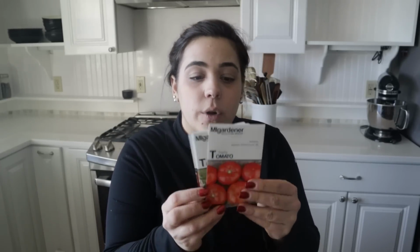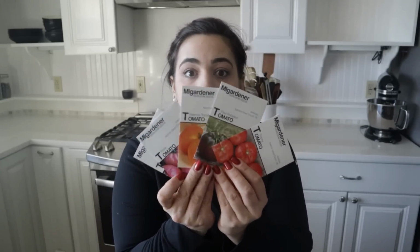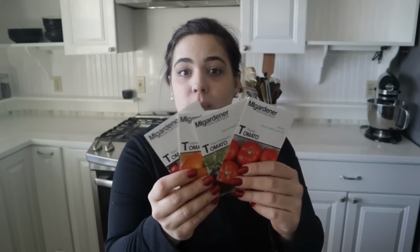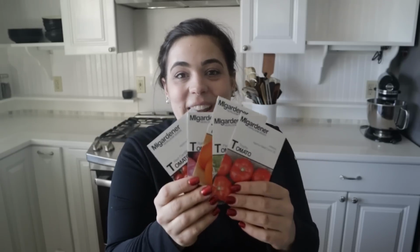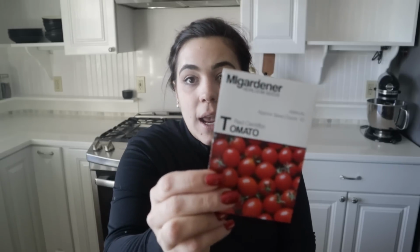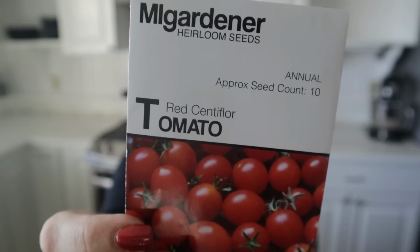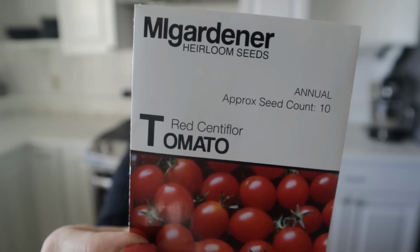The next thing I ordered were tomatoes. Did I need more tomato seeds? Probably not. Was I gonna order more tomato seeds? Of course I was. So that is what I did. Now last year, I don't know how, but I did not plant any cherry tomatoes. How is that even possible? I don't know. So I did make sure that I ordered a cherry tomato. This is an indeterminate variety that grows in clusters with 40-ish tomatoes per cluster. So I thought I would give that a try.